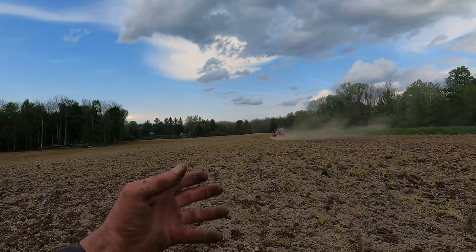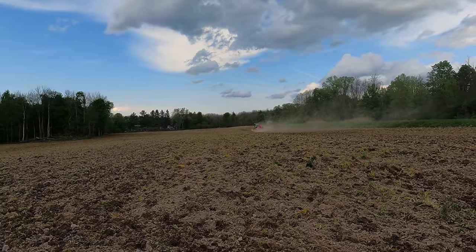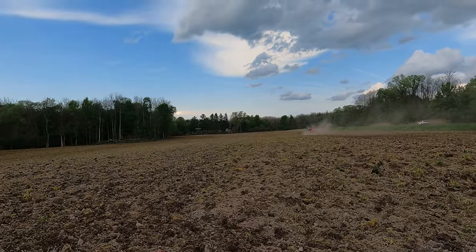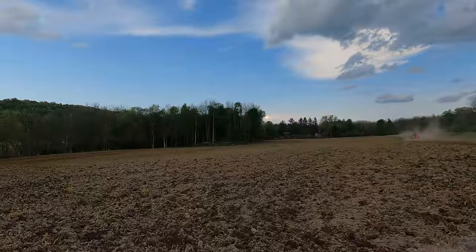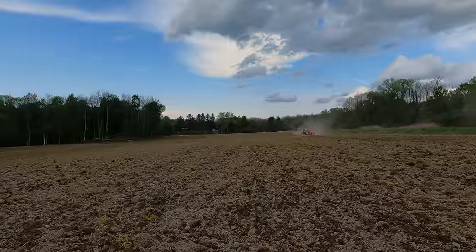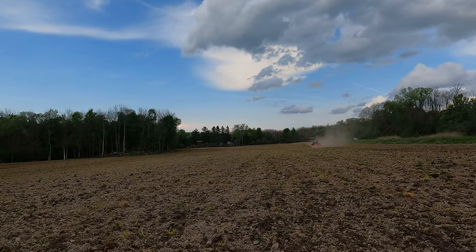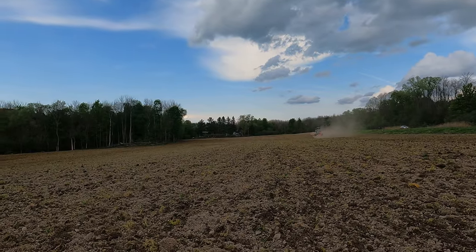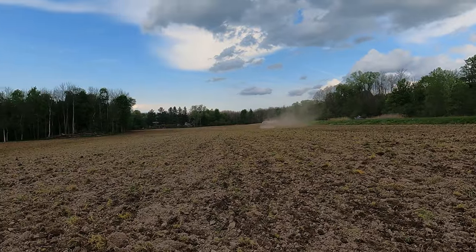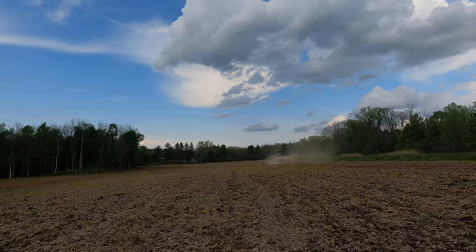We would disc after we chisel plowed, we would spread fertilizer, and then we would come in and disc the ground again. And then prior to that, we used to disc, spread fertilizer, and then go over it with a roller harrow. But the problem with going over this ground with a roller harrow, cultimulcher, what have you, there's several terms for that tool. It has roller packers on it and teeth, and depending on where you're located, there's different terminology for that.